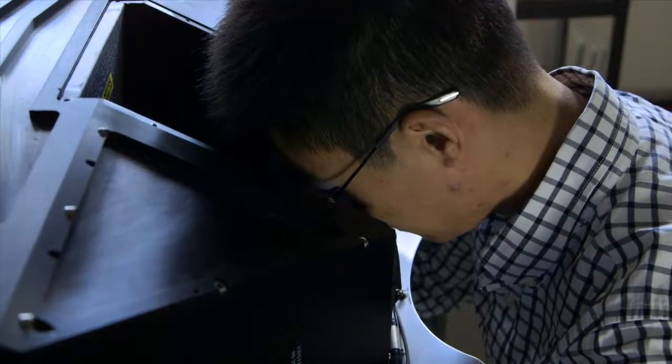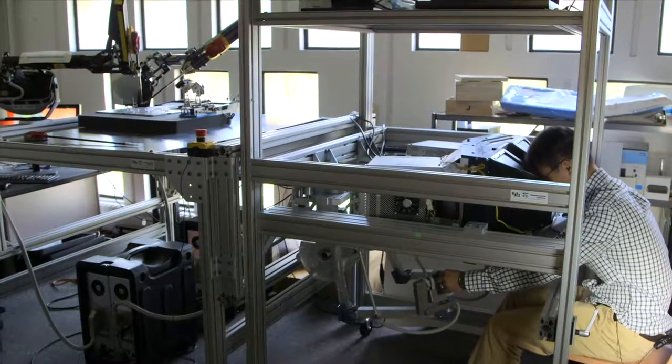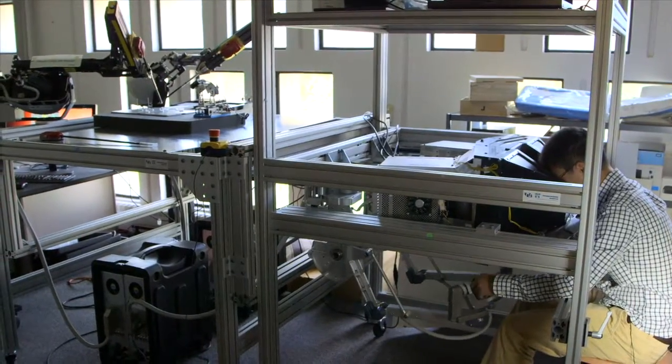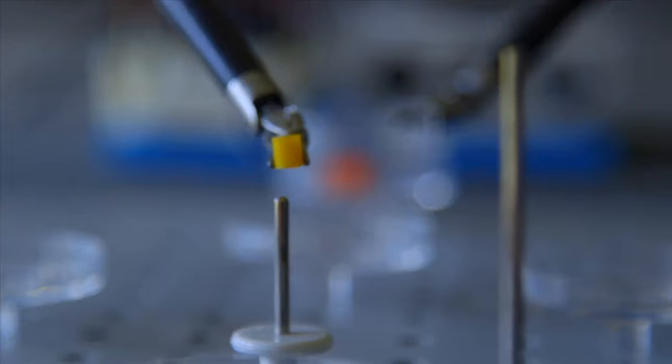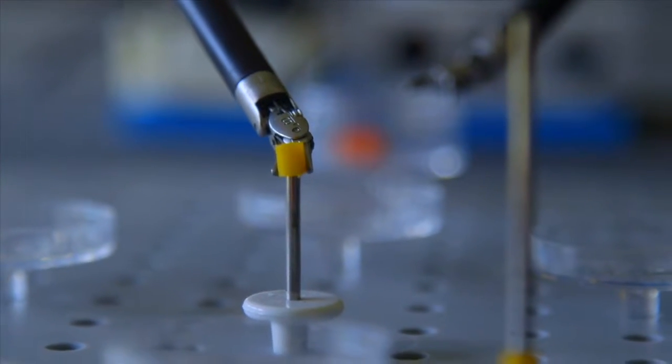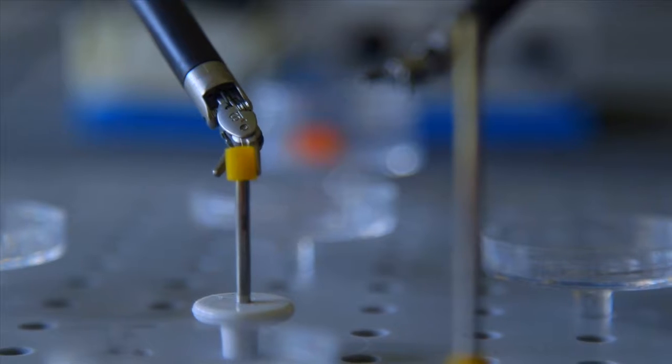So from the patient's perspective, they end up having less trauma inflicted on their bodies. From the surgeon's perspective, you're often sitting back. You're no longer standing over a patient, but you're now sitting back at a console and performing the surgery. And from a hospital's perspective, the fact that you're able to get patients home quickly now alleviates the problems of hospital-borne diseases.